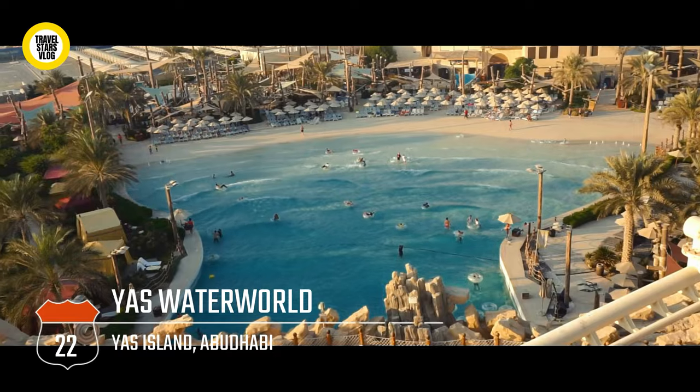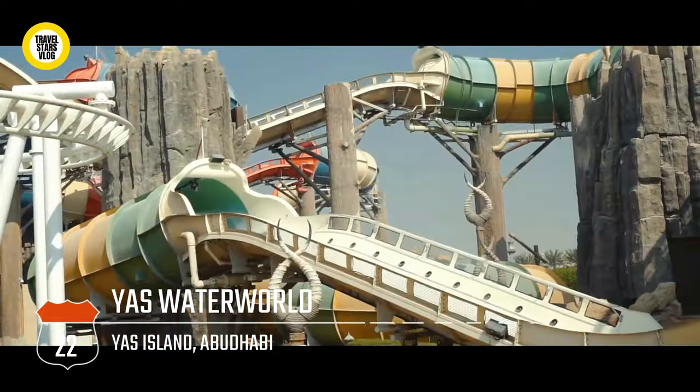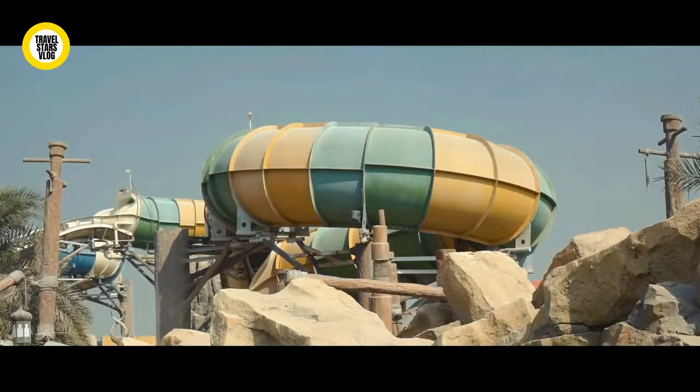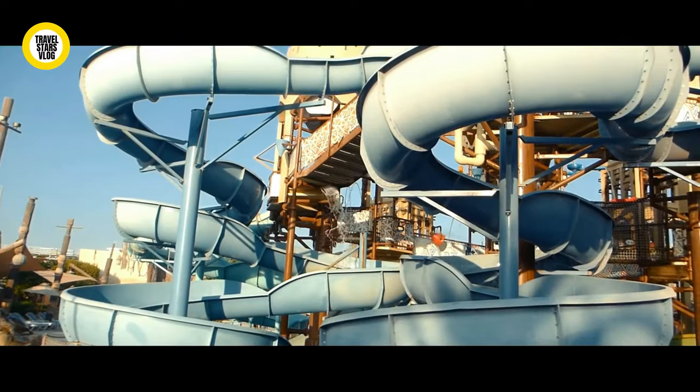Number 22. Yas Waterworld. It's an Emirati themed water park located in Yas Island, Abu Dhabi. The park is home for more than 40 rides, slides and attractions.